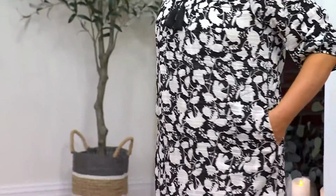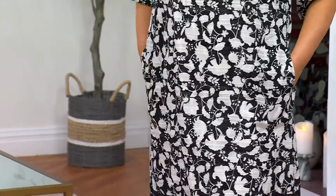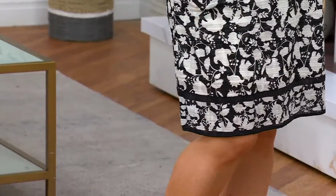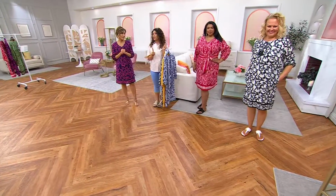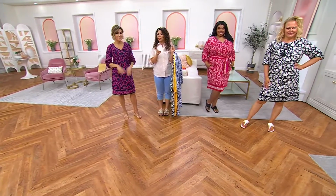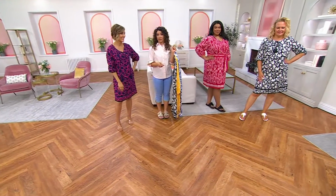Okay, here's the deal. A full cotton dress with that darling neckline, pockets, border, trim, like all the details, the belt, wear it with or without, at 55% off. Crazy. What do you know that is dropping in price today?